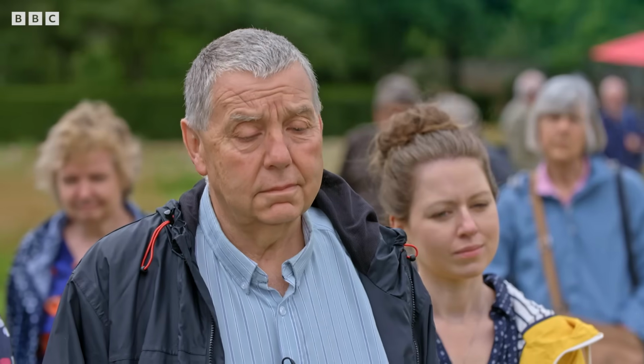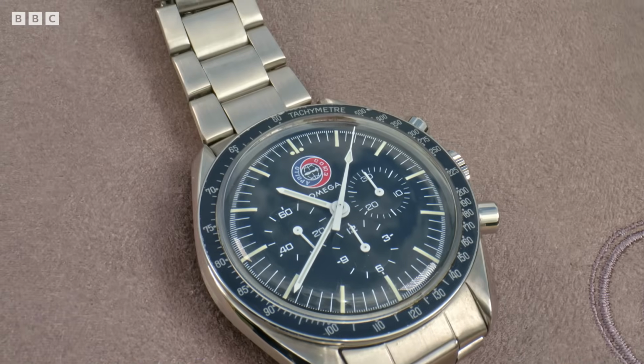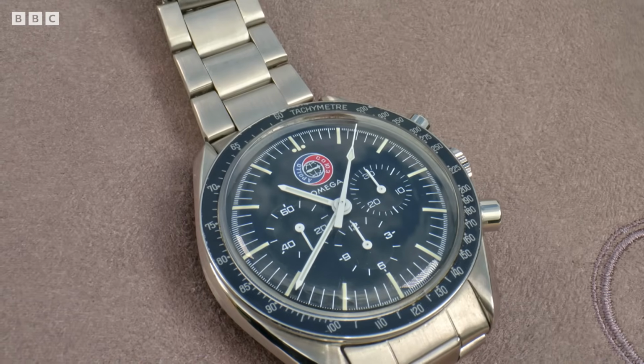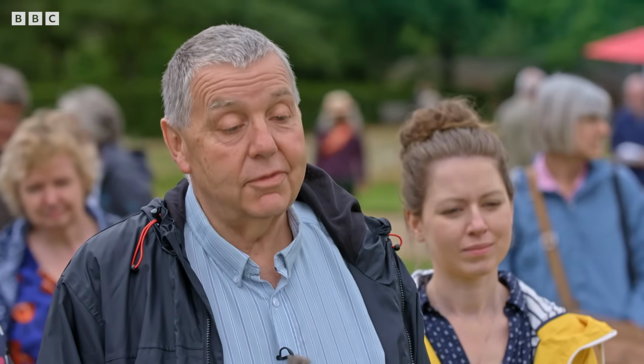Now, I notice you've got an original receipt here. Did you buy it yourself or not? No, I didn't buy it. It was my brother's watch. He bought this watch unknown to us as a family. Unfortunately, he died later that year in a car crash. The watch came back with his effects. I was the only boy in the family. My parents gave it to me.